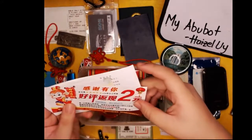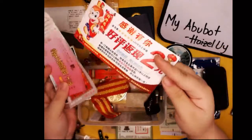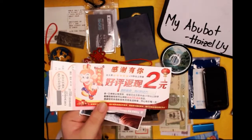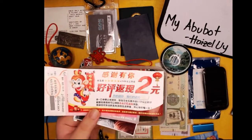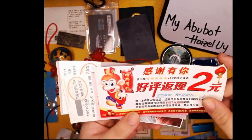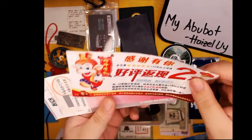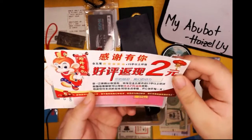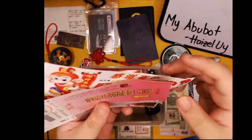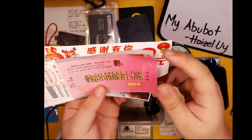Next, it's this card. So this is from a package. Usually when it comes to packages on ordering online, the store owners or the sellers would often put like discount gift cards. Like if you give them a good rating, they'll give like 2 renminbi back to you as a thank you, or 5, sometimes 10, sometimes it's a raffle draw. So it's a nice touch from online sellers. And yeah, I often have a lot of freebies whenever we order there, even just like small lights for the phones, stylus, a phone stand.